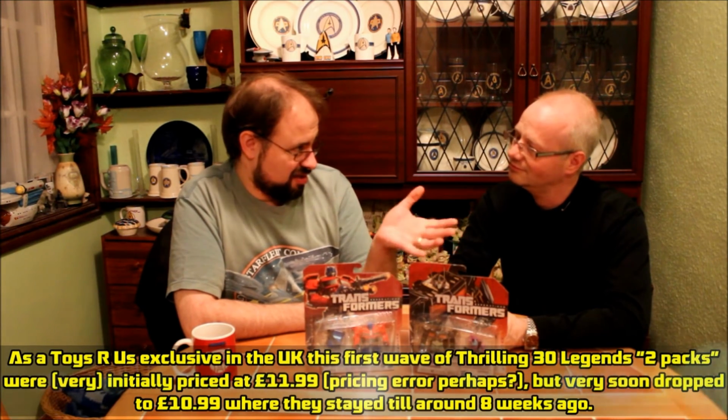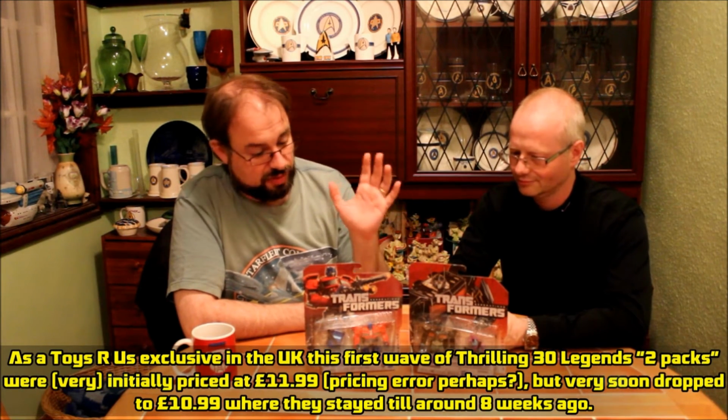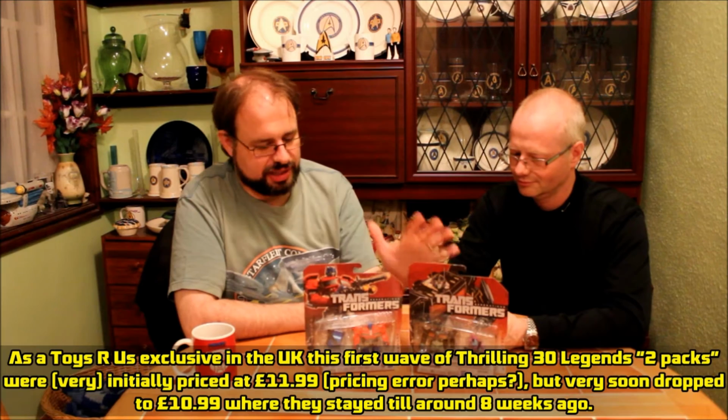Okay, Thrilling 30. One's red, one's purple, so Prime and Nemesis Prime. These are Transformers Generations toys. They were released at around about £12 in this country originally. £12. Well, this one was. This one never got released here.